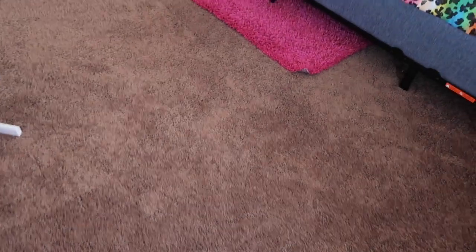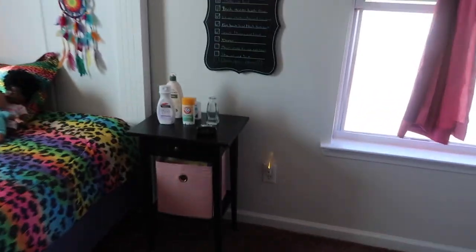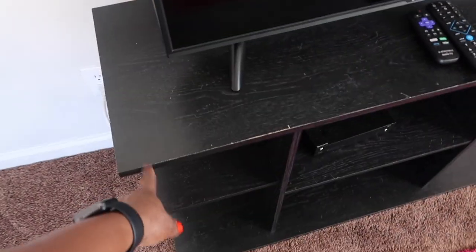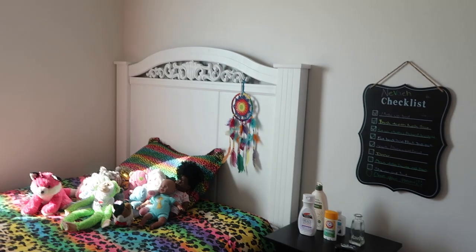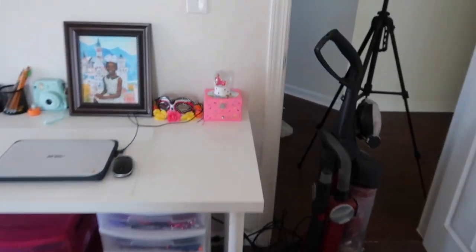Alrighty, so I'm glad we're done with that. Oh, and guys, stay tuned because I'm gonna sand this down and paint it white. I'm also sanding this down and I'm gonna paint it white, so all her furniture in here can match the headboard, which is white, and this desk over here, which is white. And I got this from IKEA.